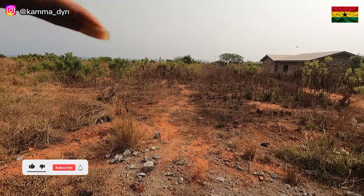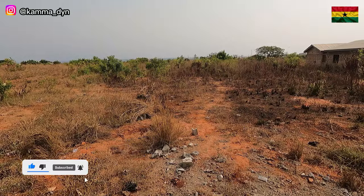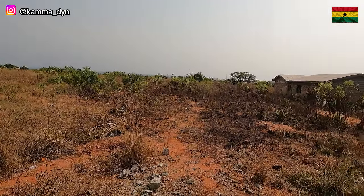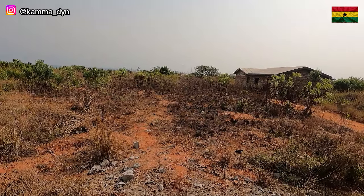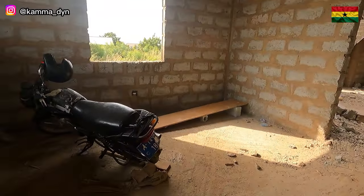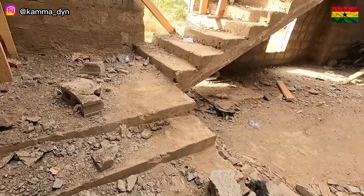All the land here, we have about extra land where we are going to build extra townhouses, as you can see. So it's a sea view. When I go up, you will see, you can clearly have a look at the sea. So let's go. Let me take you to the first floor.